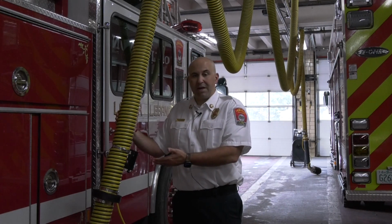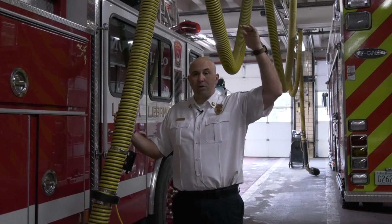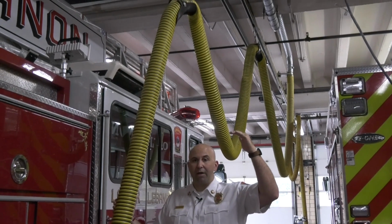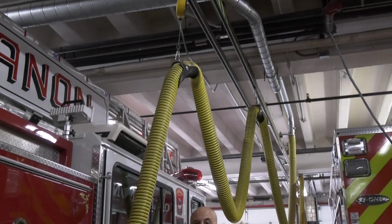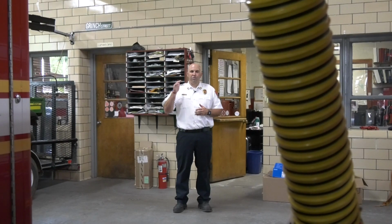Another way in which we try to reduce occupational cancer is by exhaust evacuation systems, as you see here, hooked to the ladder truck. Although they work very well, there's still particulate matter that escapes into the ambient environment. There should not be living or working quarters located above the apparatus floor in a fire station. As you've seen here, there are both located above the floor in the Lebanon Fire Department.